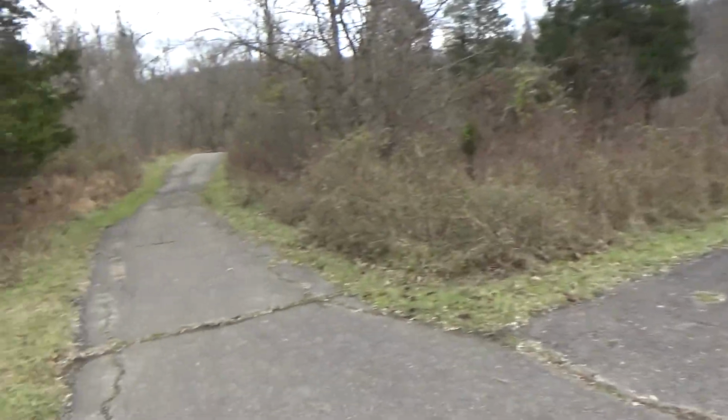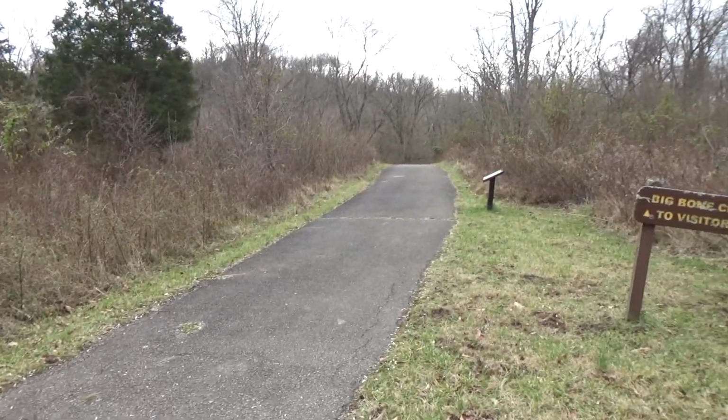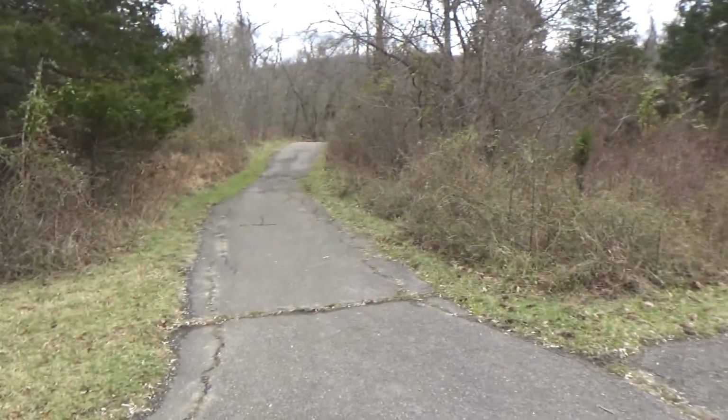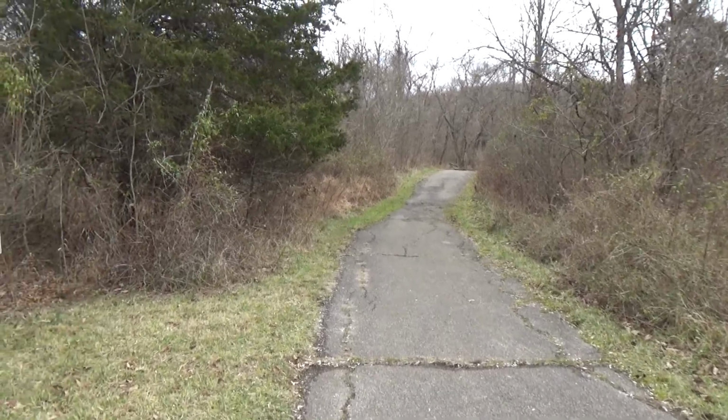Now both these directions do go back to the visitor center, this one being the quickest way. So we're not going to do that. We're going to keep this trip going. We're going to head this direction.